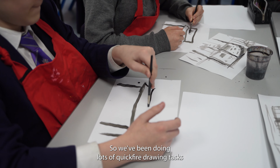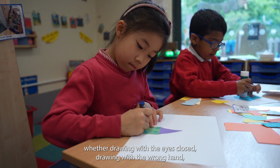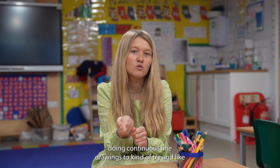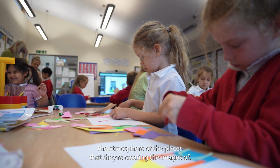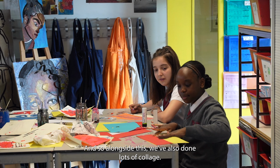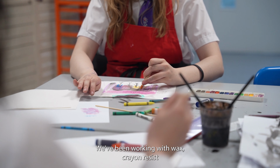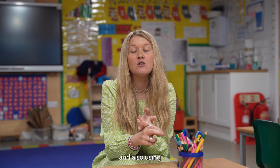So we've been doing lots of quickfire drawing tasks where they've been drawing with their eyes closed, drawing with the wrong hand, doing continuous line drawings to try and pick up the atmosphere of the places that they're creating the images of. Alongside this, we've also done lots of collage. We've been working with wax crayon resist, and also using ink in different ways.